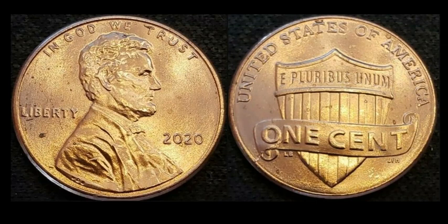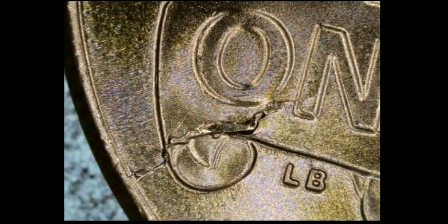All sorts of various die breaks and cracks and cuds and die clashes are commonplace, especially in the last 2 years with the quality control lapses. This one right here, good job on the seller for even identifying this pretty nice size die crack that goes into the devices of the coin into 1 cent right there, and that kind of like tapestry design on the reverse of the coin. And it's little things like these that typically everybody else overlooks that matter.